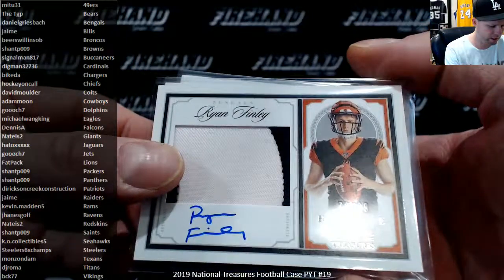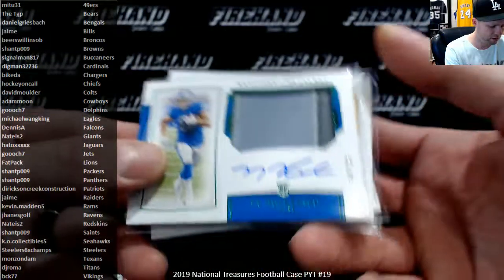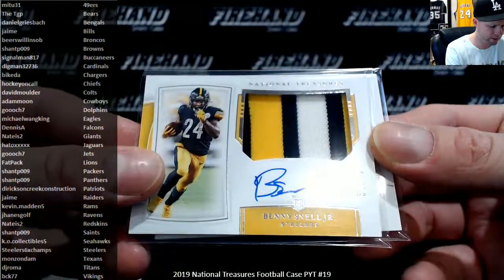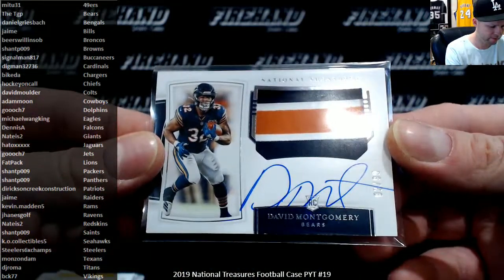Crossover RPA to 99, Ryan Finley. RPA to 88, again, TJ Hockenson. To 99, Benny Snell Jr., and David Montgomery.